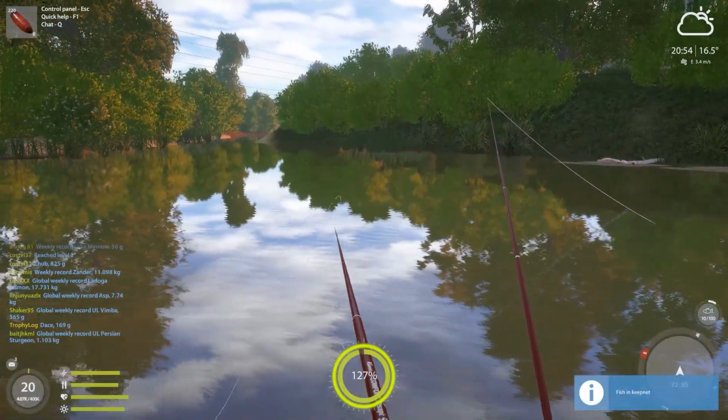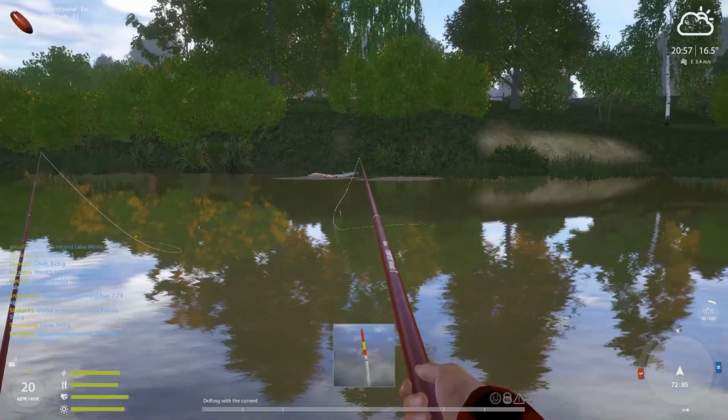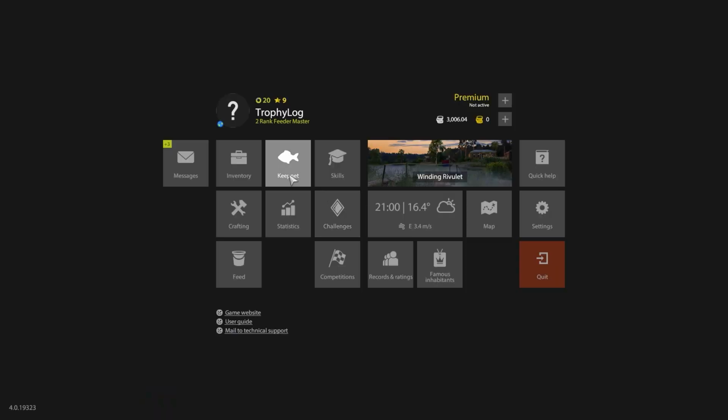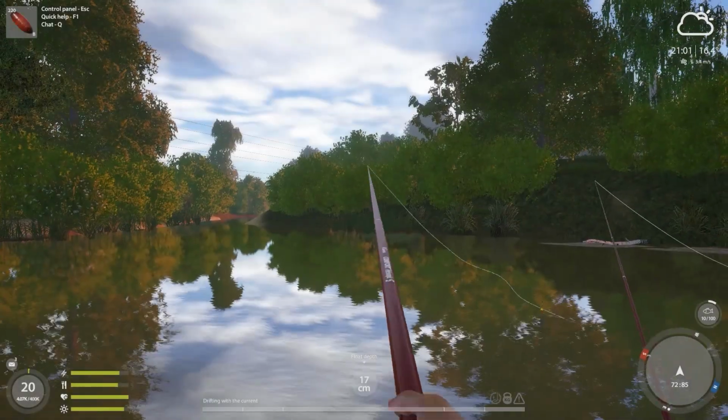169 gram dace, that's my biggest dace I've had so far. I don't know why, but I just went into panic mode. I was like, get this fish in right now. This seems like a fairly decent fish. Somehow in my mind, I was almost like, that could be a trophy. Because I've actually never had a trophy dace, so I don't know if it has a different texture or not.